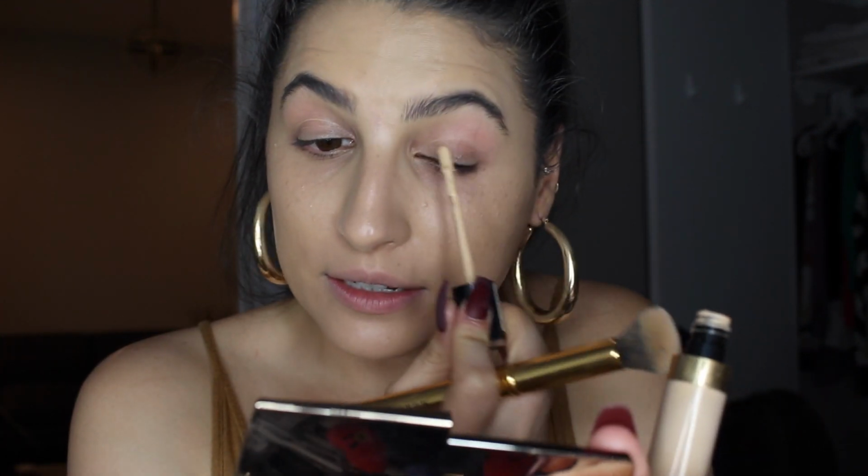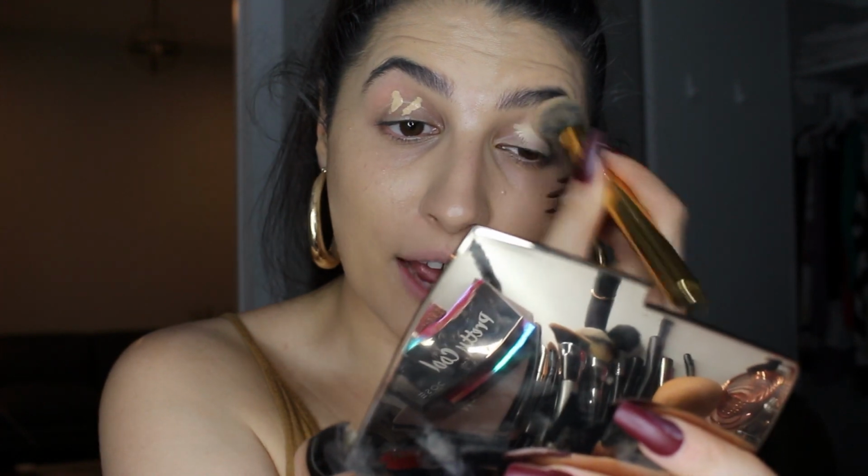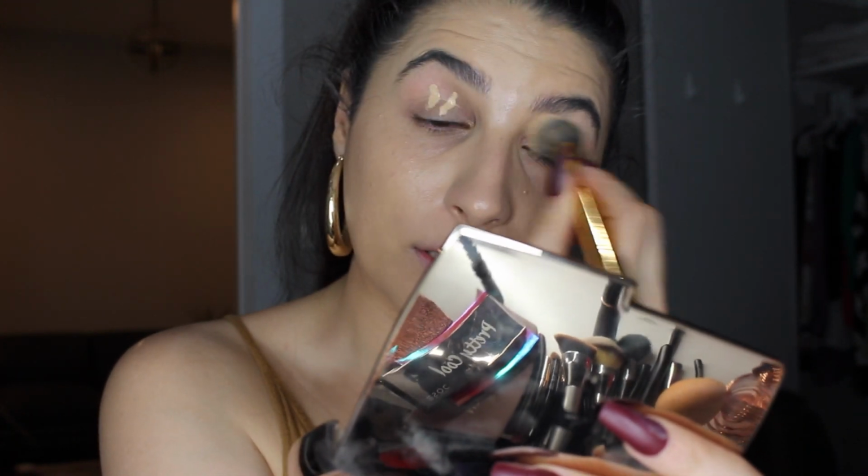Alright, so I'm gonna grab a little bit of concealer. This is the Milani Conceal and Perfect, and I'm gonna use that to create a little bit of a flat base on my eyelids. If you have oily eyelids, then you should go for a primer that controls that. I heard that Anastasia Beverly Hills primer is really good. I have no idea. I've never tried it, but I've just heard really good things about it.